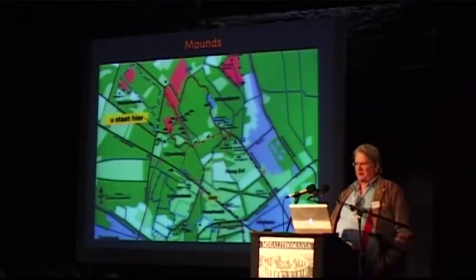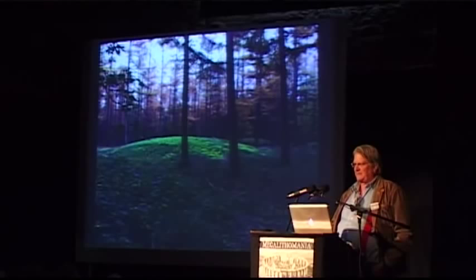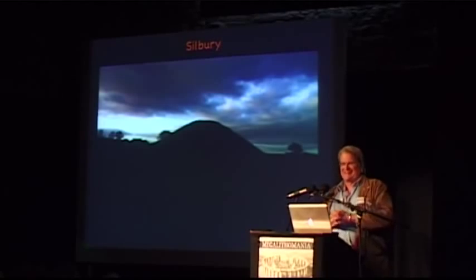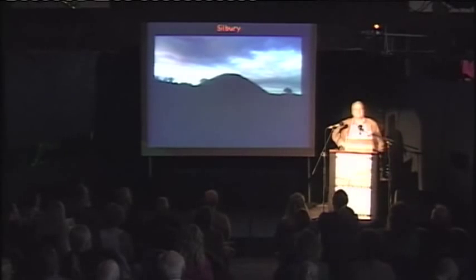We could call them round barrows, but again, I'm not sure that's the right term, but they look like round barrows. Bronze Age, probably. But I'm more interested in, oh, wait, this isn't in Holland. I'm interested in truncated cones. And we'll see truncated cones both in the Netherlands and in Sweden.